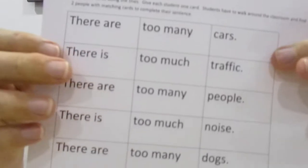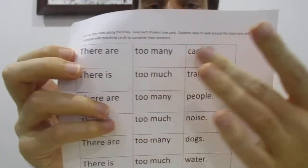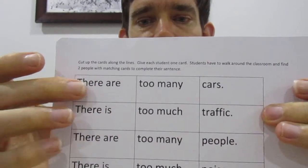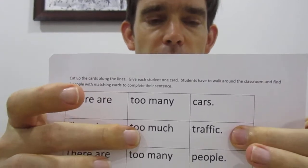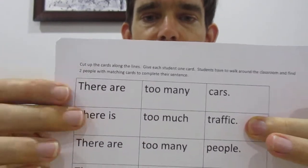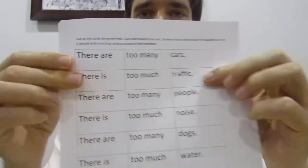A slight variation on this is find two partners. So instead of splitting the sentence in half, you split it into three parts. This is too many and too much with countable and uncountable nouns, and there are, there is. So for example, there are too many cars. There is too much traffic. So they each get one third of the sentence. They've got to find two other people to make a sentence that makes sense.